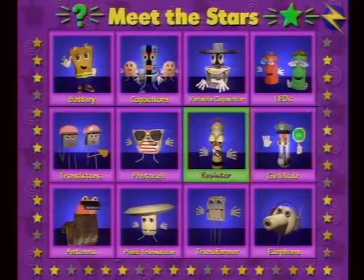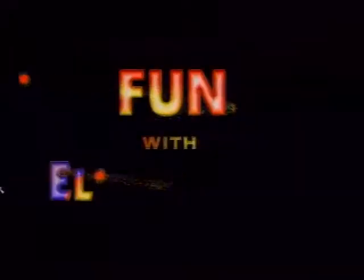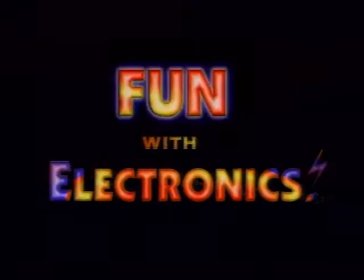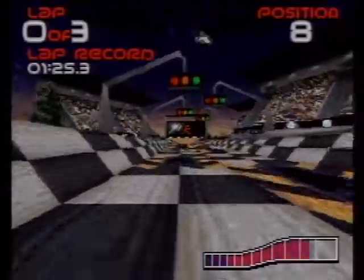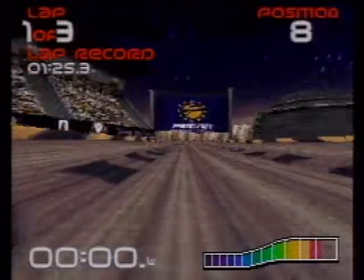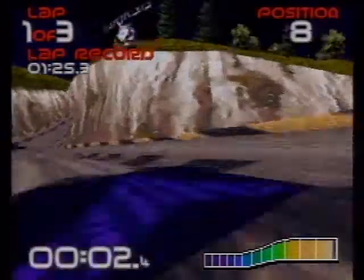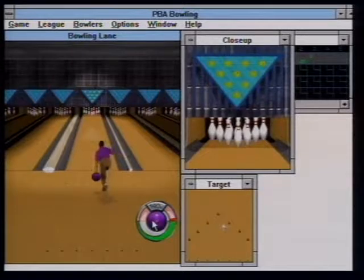For the project-minded child on your list, Philips introduced a series called Cybercrafts. The first is Fun with Electronics, with 25 electronic projects to create. Racing fans might enjoy Sony's Wipeout: steer around mines, missiles, and rockets launched by your opponents. Well, if racing's too fast for you, there's PBA Bowling from Bethesda Software. Just like going to the bowling alley, only you don't have to change your shoes.